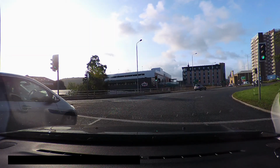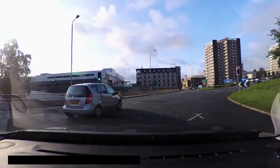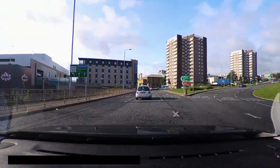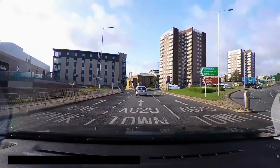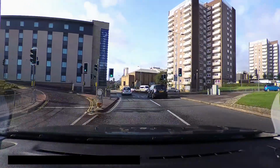Here on the Owen Street roundabout, we're going ahead from Keighley towards the town centre. Now the silver Mercedes had put himself in the wrong lane. He should have gone to the car park. He's crossed in front of us, but at the moment we're okay because we've ended up in the middle lane going clearly towards the town centre.